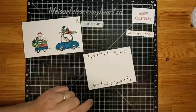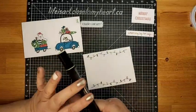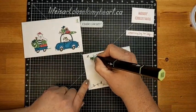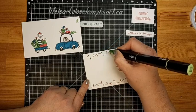1, 2. Okay. And some green. Let's go for the dark one. We'll do everyone that's beside the red.